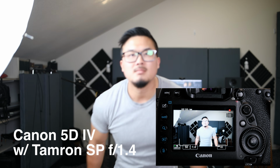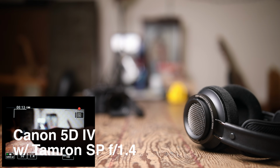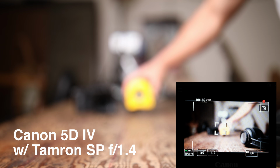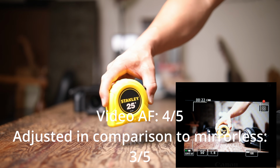Video autofocus is smooth and reliable. In fact, compared to my much newer Fuji X-T4, video autofocus is many magnitudes more reliable. Face detection is quick, just not in comparison to the more modern Canons and Sonys out there. Dual pixel autofocus just looks natural and good. It's just good. So video autofocus gets like a 4 out of 5. Compared to the newer models, maybe a 3 out of 5.